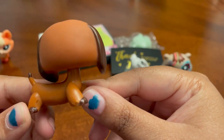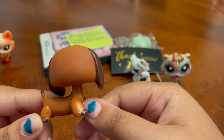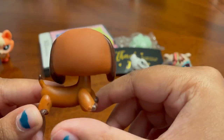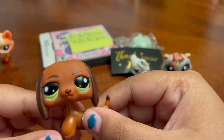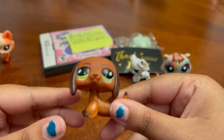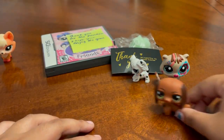I'm on a mission to collect every single dachshund before 2024 for the new pet launch. So I'm trying my hardest to collect all of them. So far the collection's going great. You are so cute. I love the brown.